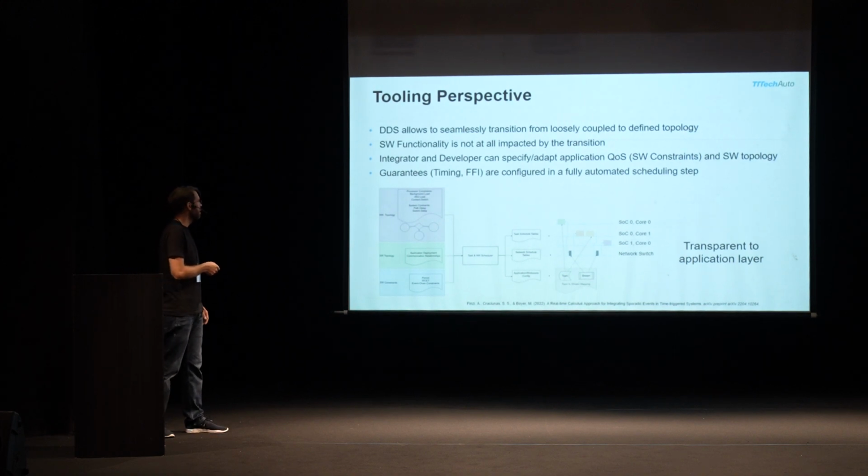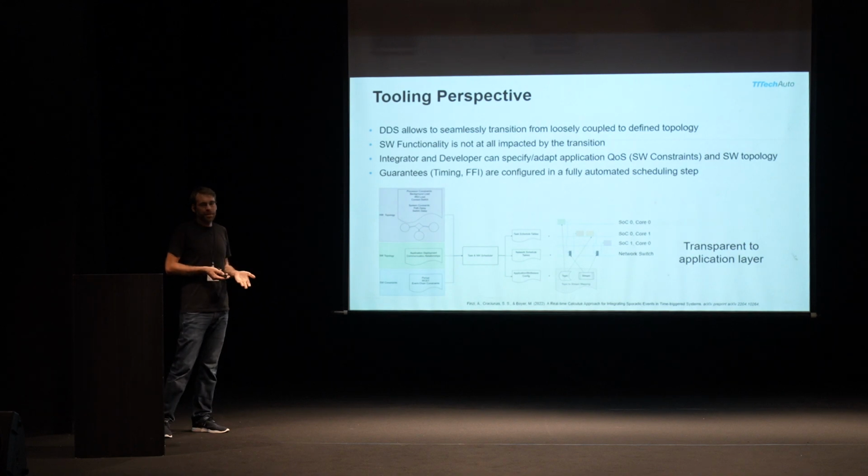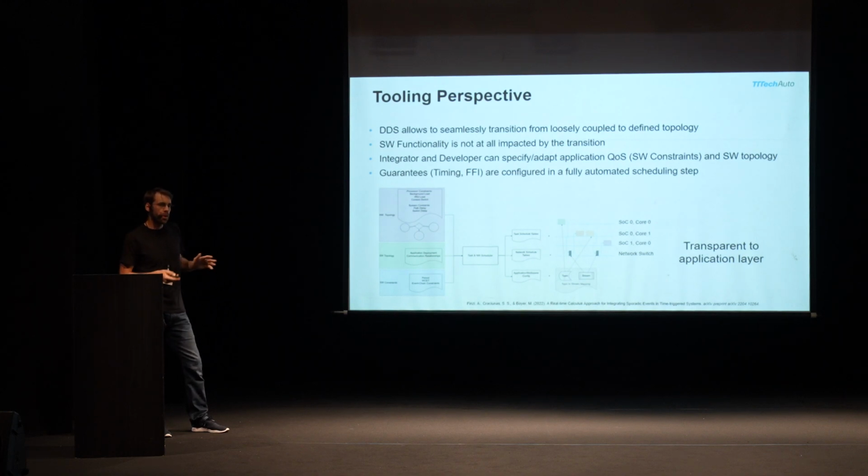And by environment, what is meant, for example, is you specify the actual hardware topology that you deploy on. For certain subsystems, what is the software topology that you want to deploy? Some applications you can only deploy, for example, on an SOC that is rated up to ASIL-D. So there are certain constraints regarding where you can deploy certain applications and functions.